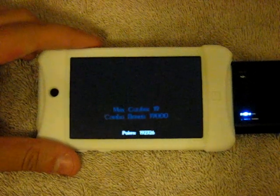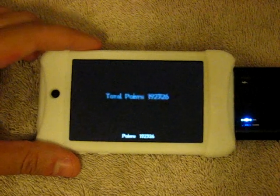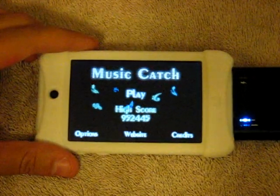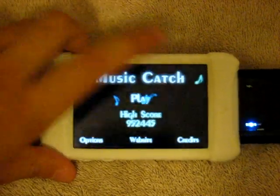I actually found it because I was requested to review it through my website, TheiPodKid.com. A user told me to go over and check the application out, and I definitely am glad that I did. Trying to get back to the main menu. Alright, here we are. From this main menu, you have four different options: play, options, website, and credits.